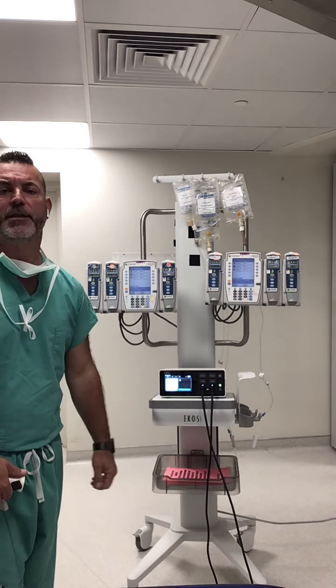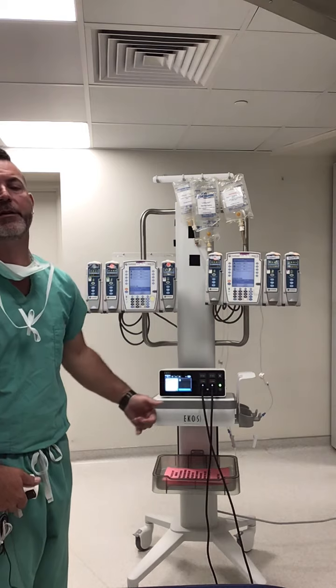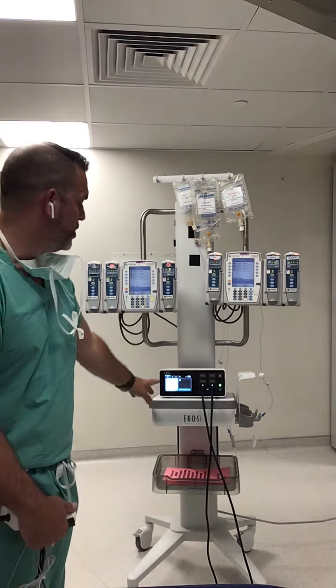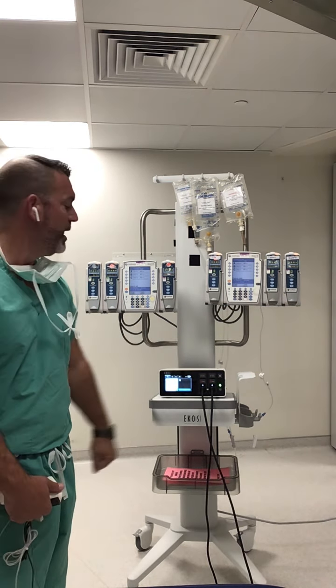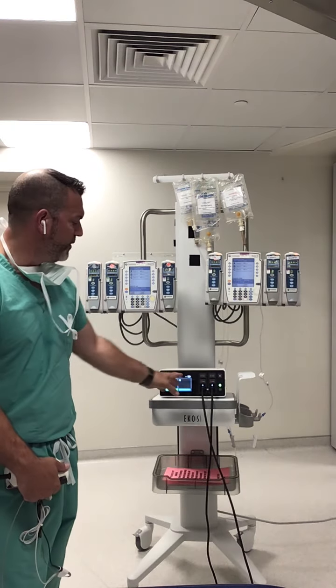If you forget to restart your therapy, after 5 minutes, the machine is going to alarm. It's going to be a gentle alarm. It's just going to say, hey, restart me. The machine is literally going to tell you, press the green start button. It's going to have a little yellow flasher on it, and you simply press the green start button, and the machine is now running.